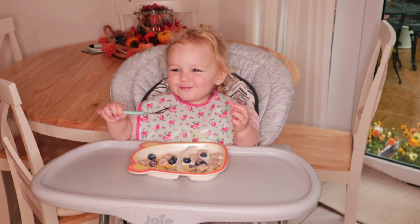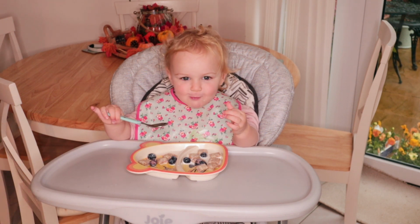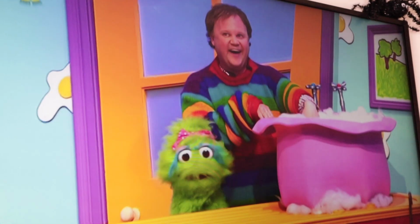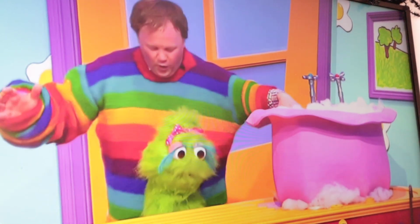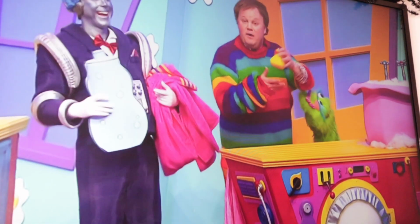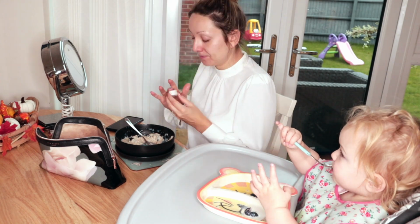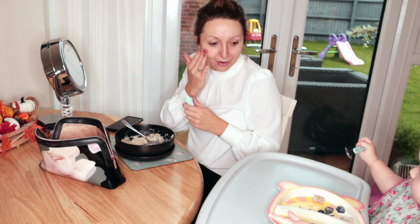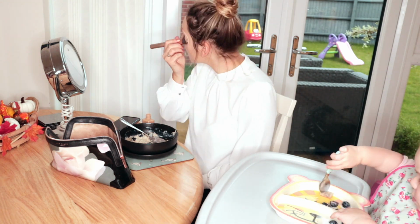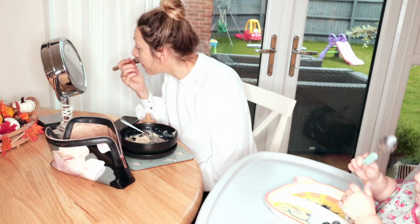Arabella and I will then sit and eat our breakfast, and I kind of have to do a bit of multitasking here because normally whilst I'm eating my breakfast she'll be watching Mr. Tumble or something else on CBeebies, and then I will also do my makeup, so I do a bit of makeup, eat a bit of breakfast, and it just works for me because I can talk to Arabella and get ready at the same time.